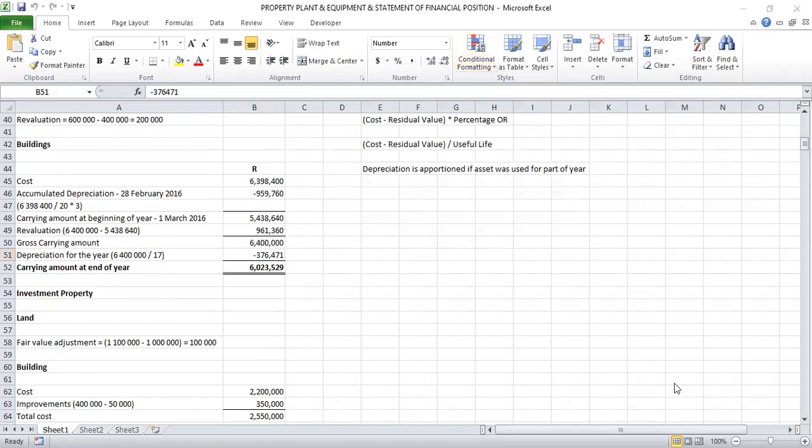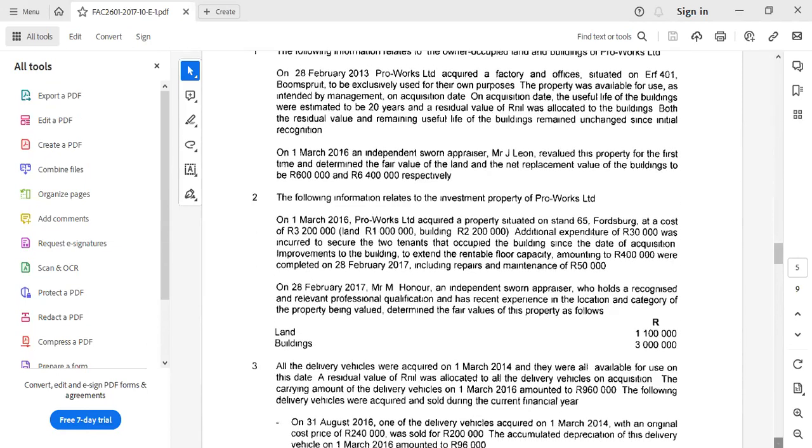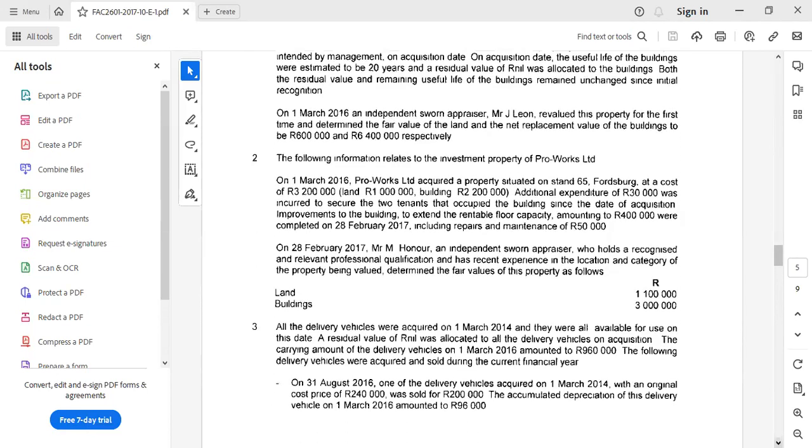Then we went to the next one, which was the following relating to the investment property. On 1 March 2016, Pro Works Limited acquired a property situated on stand 65 Fordsburg at a cost of 3.2 million, land 1 million, building 2.2 million. Additional expenditure of 30,000 was incurred to secure the two tenants that occupied the building since the date of acquisition. Improvements to the building to extend the rental flow capacity amounting to 400,000 were completed on 28 February 2017, including repairs and maintenance of 50,000. Remember, we said in the cost of the building, we won't include the repairs and maintenance.